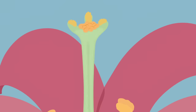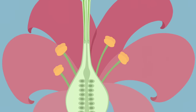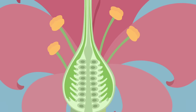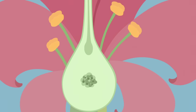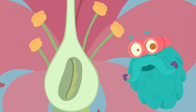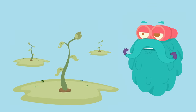The pollen grains land on the stigma, germinate, and form pollen tubes that grow through the spaces inside the style. The style is a tube-like structure that holds up the stigma. At the end of the pollen tube is the pollen tip, which reaches the ovary and fertilizes the egg. When these pollen grains fuse with the ovules of the flower, a seed is formed, which later grows up to become a handsome plant.